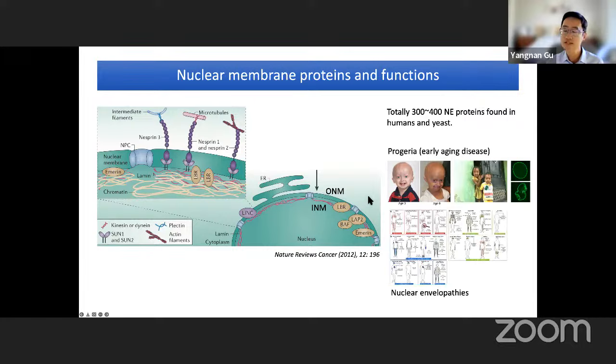Unfortunately, this is not the only example. Mutations in many of the nuclear envelope genes are tightly associated with a series of tissue-specific diseases in humans, ranging from muscular dystrophies to neurodegeneration, cardiovascular diseases and immune deficiency. Those diseases are collectively known as the nuclear envelopathies. There are many of them, and the list continues to expand.